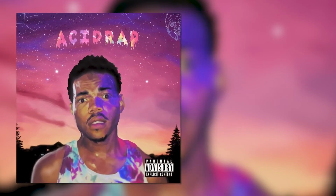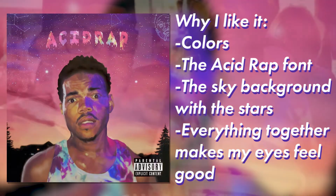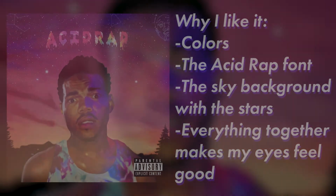The Acid Rap cover is one of my favorites because of the colors in it, and I also like the backstory of this being inspired from a fan picture. Like, look at that, such perfect lighting with the colors and all of that. That's why I like Acid Rap. I think it might be because of the album cover more than the actual songs. It sounds crazy, but they complement each other.